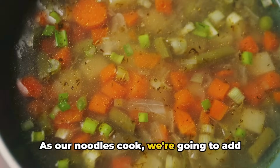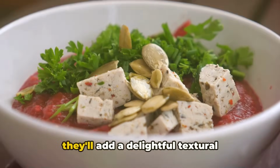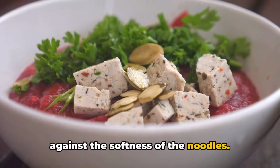As our noodles cook, we're going to add our sliced bell peppers and shredded carrots to the simmering soup. These veggies aren't just for color. They'll add a delightful textural contrast, a crunch that's just perfect against the softness of the noodles.